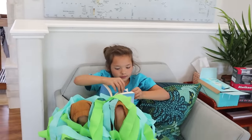Hey, what does it say? This present adventure is swimming in the pool. But we've had a lot of sun today, so if you don't want to swim, you don't have to. But guess what? I heated up the hot tub for whoever wants to hot tub. Yes! Let's go! Okay, we've had some amazing gifts all day long and some amazing adventures.